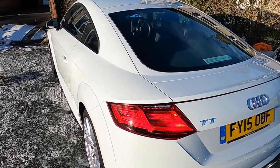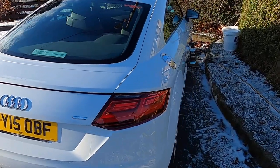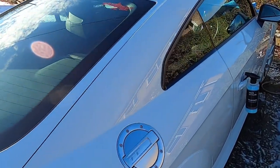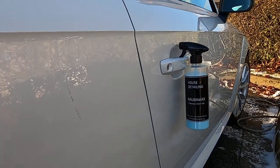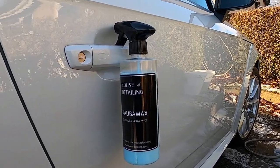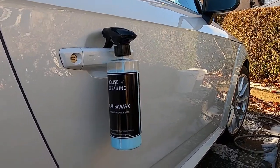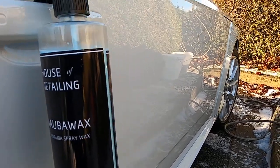So that's us finished applying the Naubawax to the car as a dedicated spray wax, and really happy with that. Got this sunlight or condition to show you the gloss, but definitely enhanced that. So without a doubt there's gloss enhancers in there. I like the fact that we've applied some protection to the vehicle. All right, you can see the reflection there.